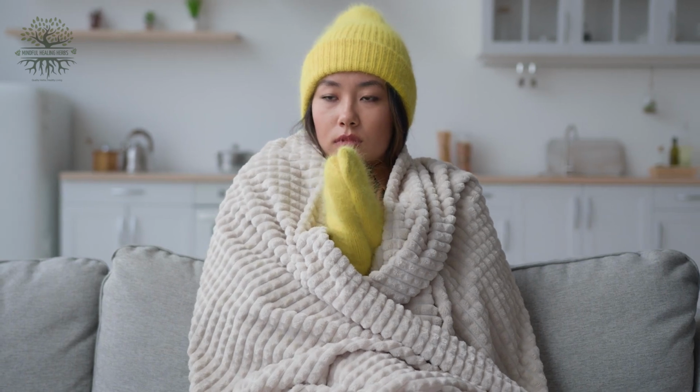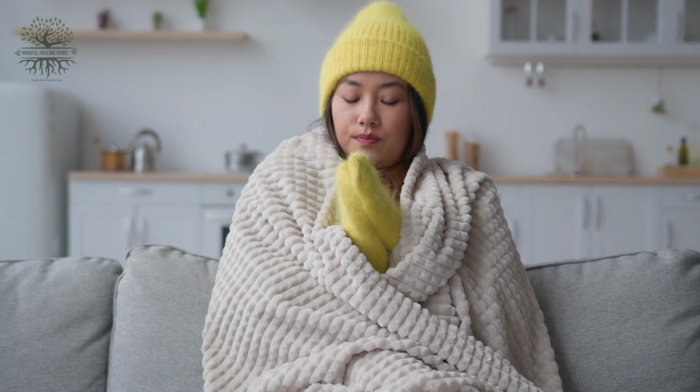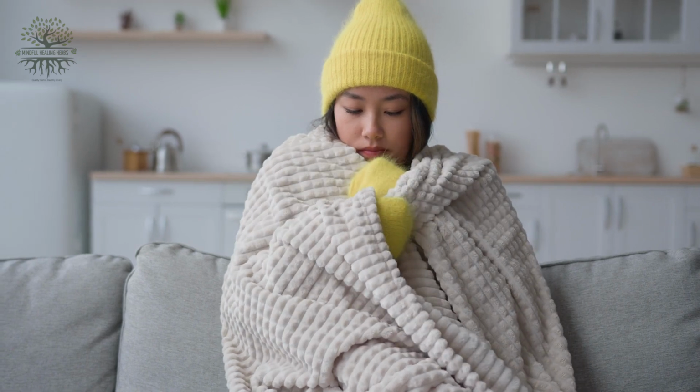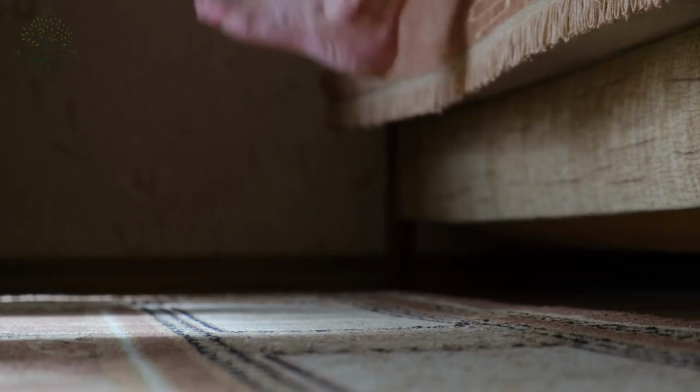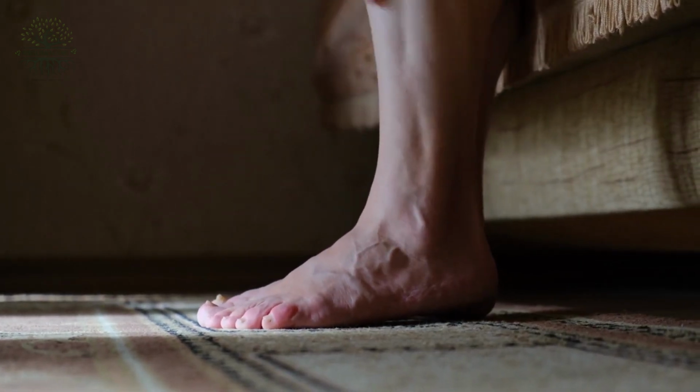Combined with hair loss, coldness, and color changes, shiny skin is part of a picture that vascular doctors call trophic changes. Tissue changes caused by chronic lack of blood supply. If your skin looks like this on your lower legs or feet, it's time to get evaluated.